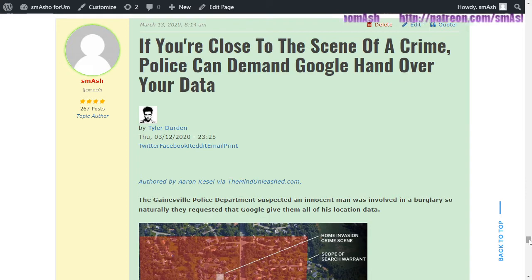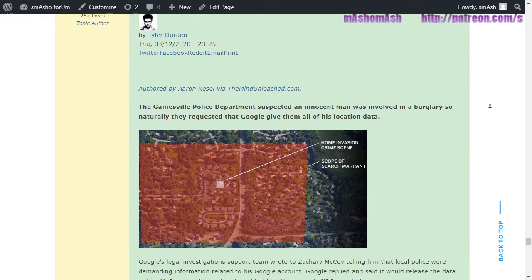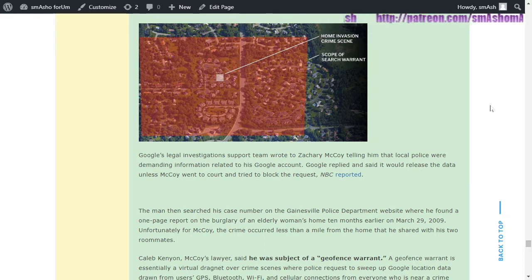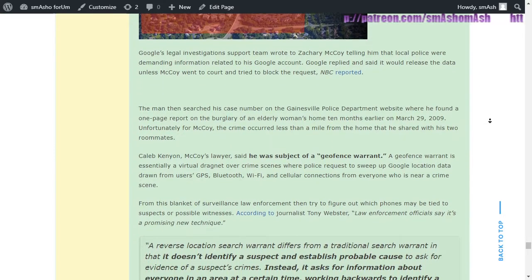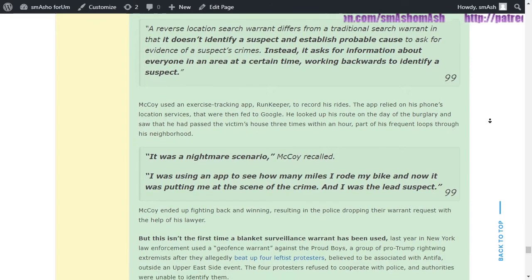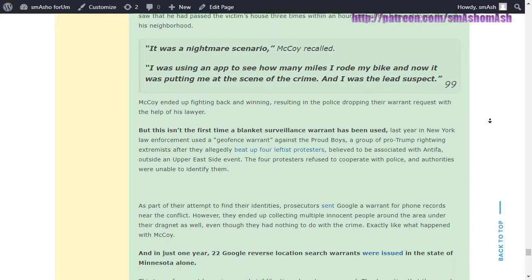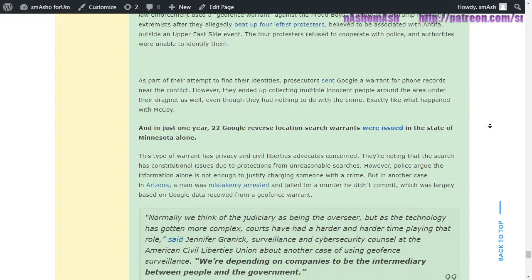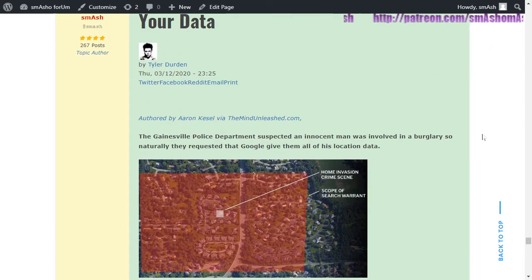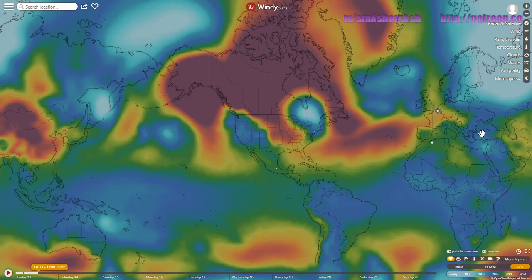We've got an entire section about how Google is a scam and not a verb, and here's another example covered on the Glenn Beck Show about 2 days ago. The Gainesville Police Department suspected an innocent man was involved in a burglary, so they created a geofence warrant, and they discovered that some cyclist was riding past this place. He'd ridden past the place of a home invasion 3 times in one day, and ended up having to spend thousands of dollars on attorneys. So once again, Google location services screwing over their clients. A guy who's just trying to log his bike rides ended up in court without committing any crimes. So thanks, Google. Well done.